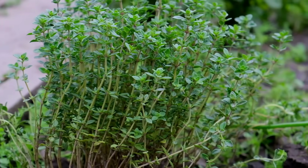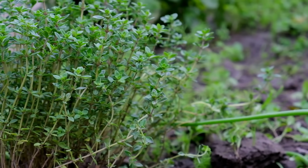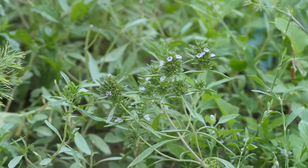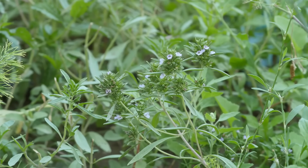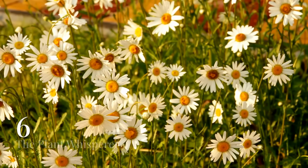Oh, and did I mention thyme is ridiculously easy to grow? It thrives in tough conditions, needs little maintenance, and keeps coming back year after year. So, are you adding thyme to your cucumber garden? Because honestly, why wouldn't you?